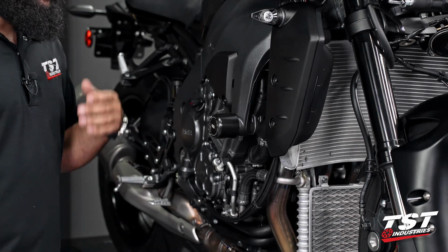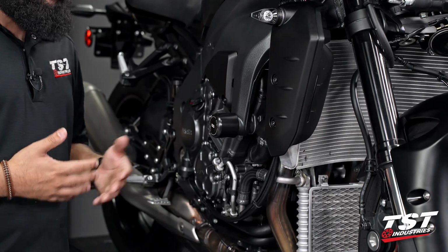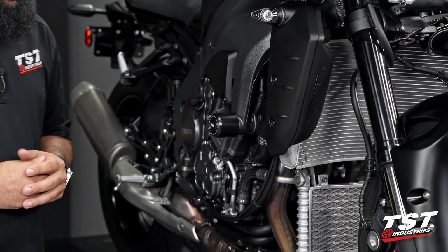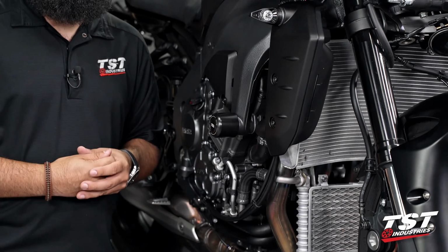And sometimes on some of the more thumpier bikes, road vibrations and just the vibrations of the motors can push those out. So if you want to apply just a little dab or two of some clear all-purpose silicone onto the frame slider cap, that's never a bad idea.